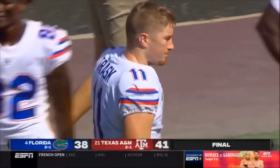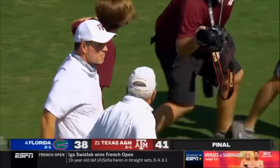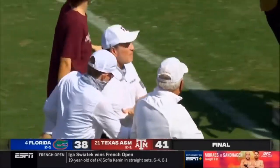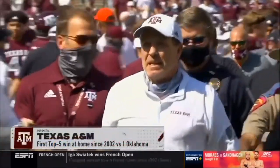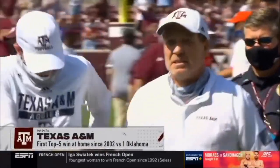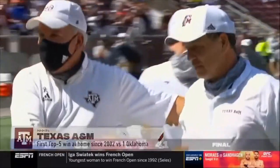Aggie fans can take a breath. Jimbo Fisher has done it. Beat a top five team, and hands Florida its first loss of the season. First top five home win in 18 years for Texas A&M as a program.